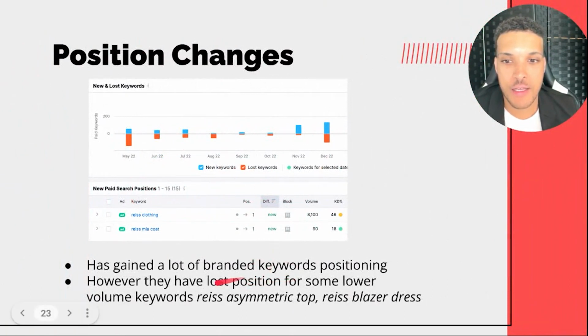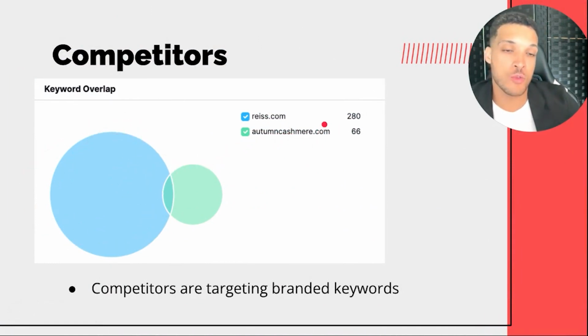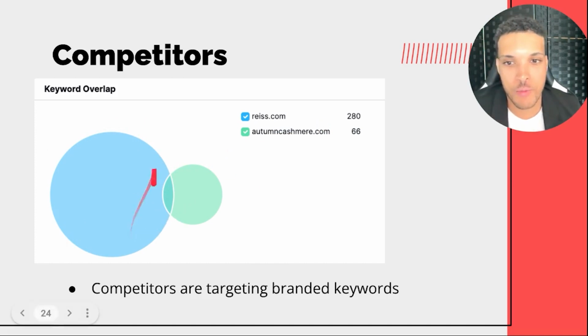So they've gained a lot of keyword positions for branded, but they've lost some lower non-brand search terms like Reiss asymmetric top and blazer dress. So it might be more profitable for certain keywords that they're avoiding versus where they're pushing their budget to protect their brand. And then you can see competitors where there's actually overlap. Reiss has a lot more of their branded keywords, and then Autumn Cashmere, they only have one. There's only one of their many brands, so they're not competing with them on everything.